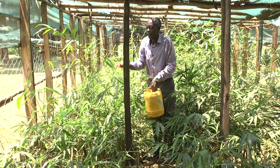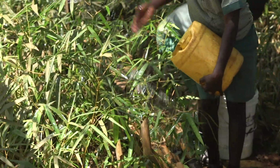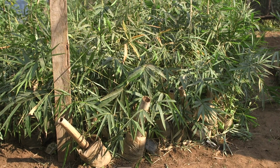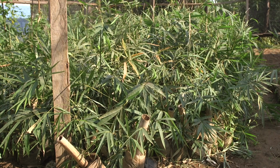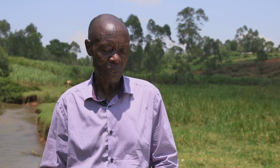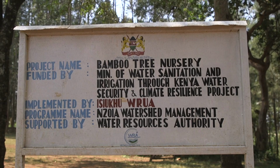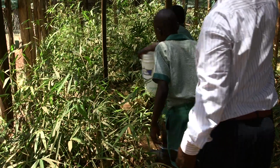Tumefurahia sana. We use bamboo trees to plant along the river Isiolo to protect against soil erosion. And so far we have covered about 50 kilometers as we talk. Once we plant the bamboo tree seedlings, we also give them to the community so that they can use them individually to protect their own farms. And for example, we have got a bamboo tree nursery in schools. We give to the students so that they take to their fathers to use them to protect their land.